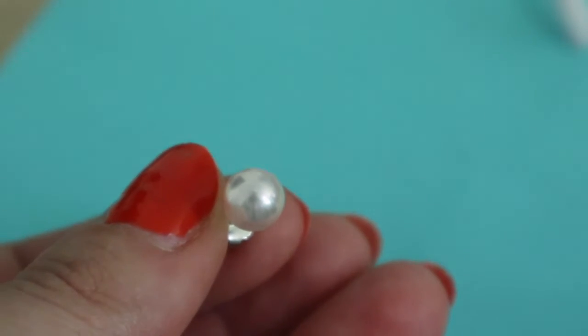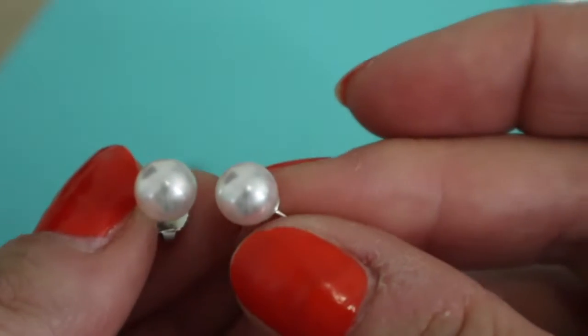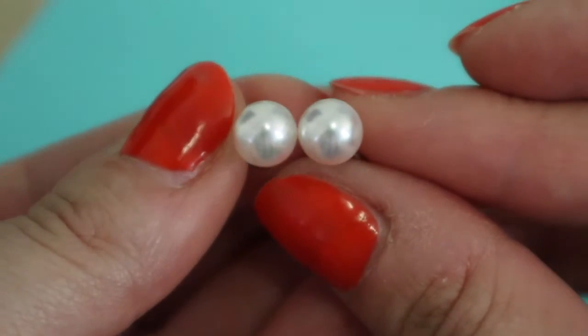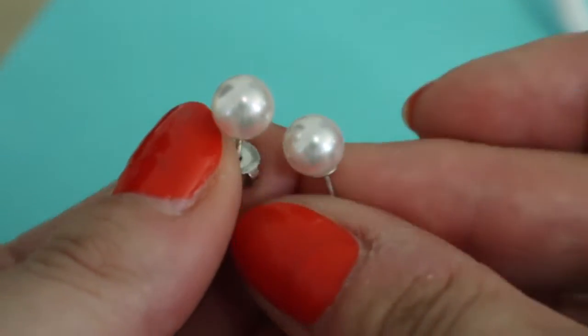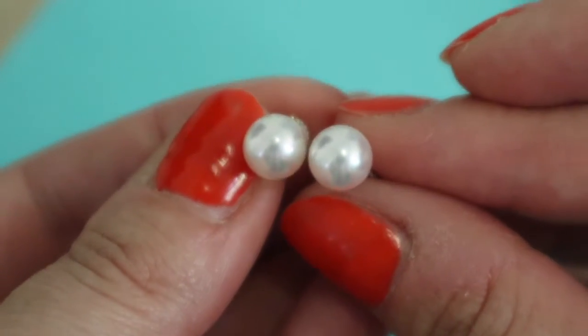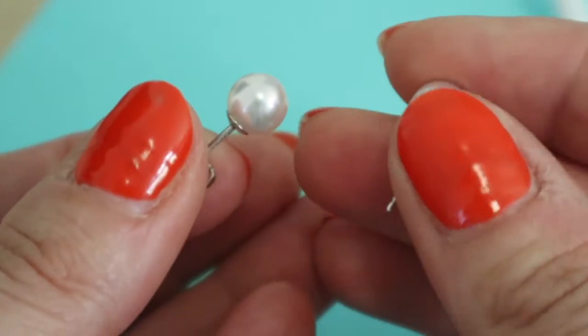Perfectly round. I'll grab the other one to show you so we can do a bit of a comparison. They have matched these two pearls perfectly. They are pretty much identical. Obviously pearls are a natural material, so you're never going to get two the same, but they have matched them pretty much perfectly in my opinion.